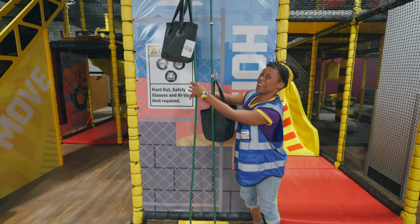Whoa, what's this? Kind of looks like a bucket. Oh, check it out. When I pull this one down, that one goes higher. Oh, it's a pulley system. It helps get things from one place to another, just like a conveyor belt does.